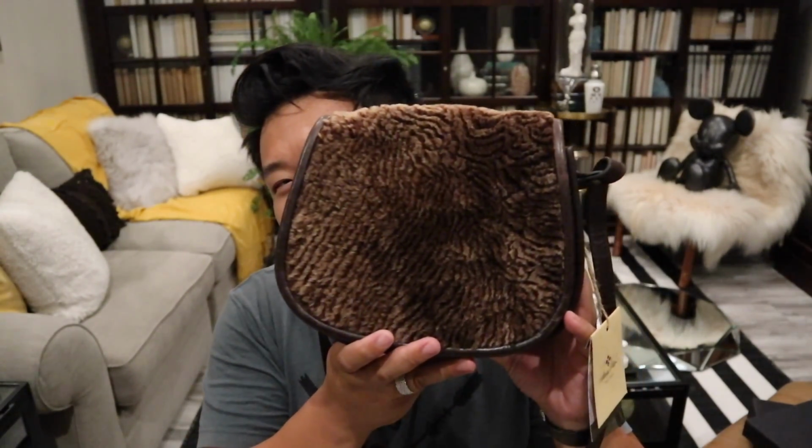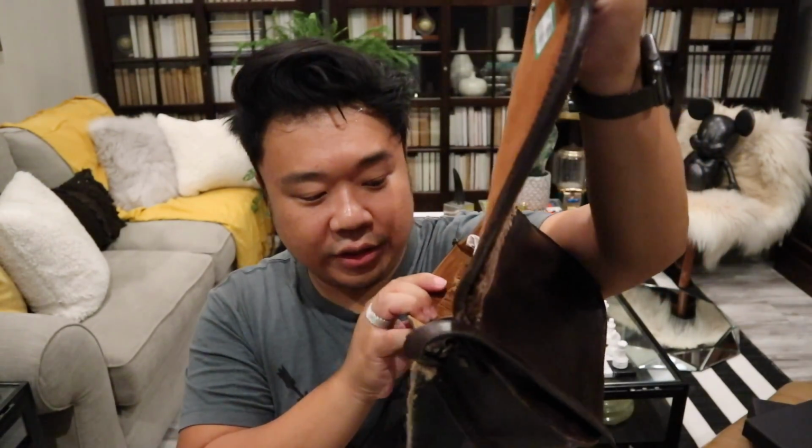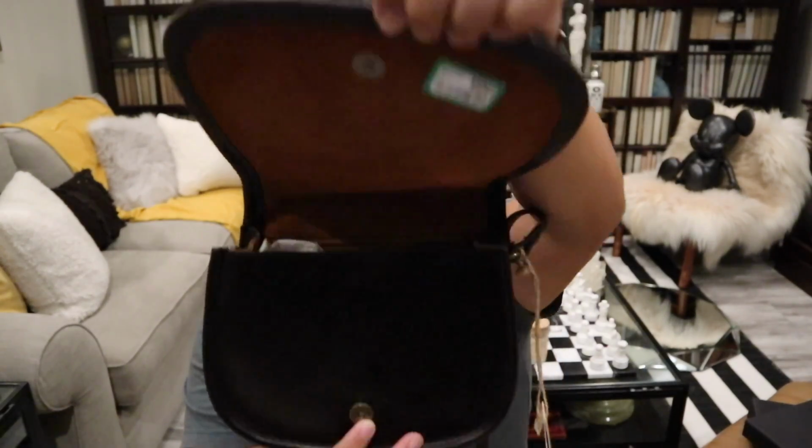And then I also found, and I was very excited about this, a Patricia Nash bag. It's so cool. It's laser cut fur, so it has this cool design in it. And then the interior is super clean. I feel like it's brand new. It still has the tags attached, and it still has the paper in it.